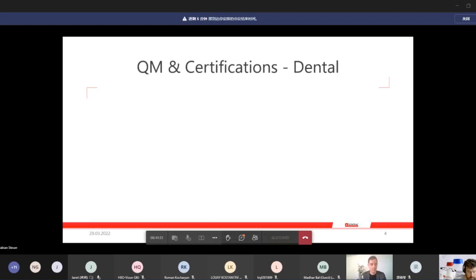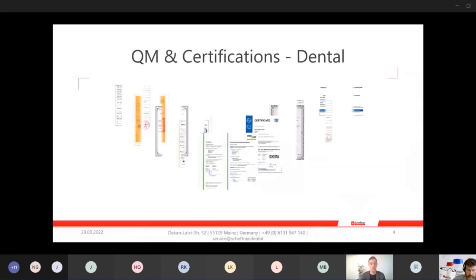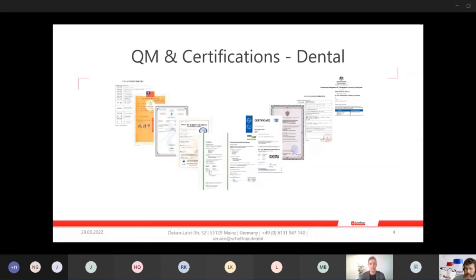As we are focused on the dental field, we support our partners and customers with a wide range of certifications which are needed to use our powder for dental application. The basement of all worldwide listings is our ISO 13485 and the MDSAP certification. Based on these certifications, Scheftner succeeded in certifying or registering our products, especially powders, in all important dental markets, and our powders can be used almost worldwide.